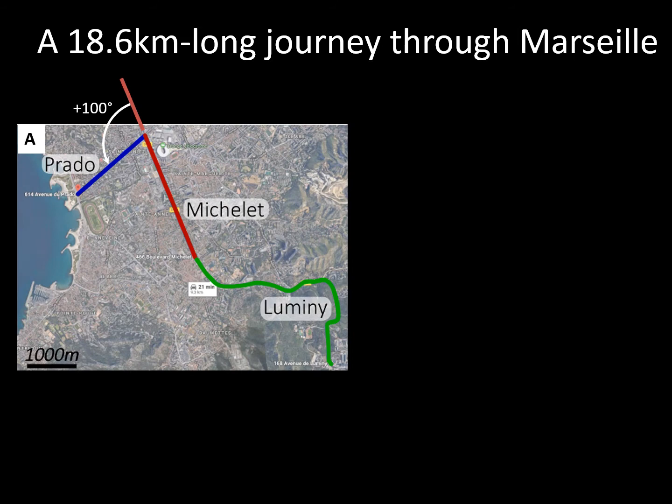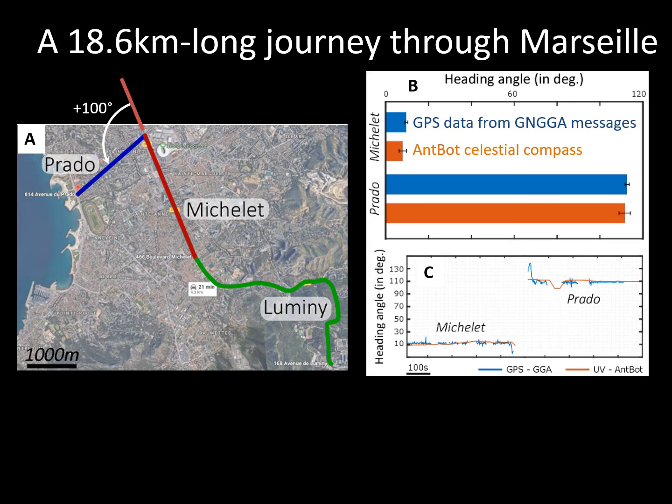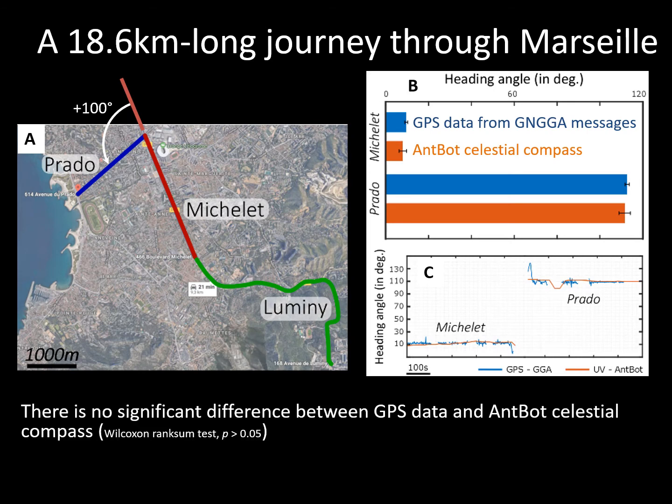In A, you can see the selected 18.6 kilometers long journey in Marseille downtown, comprising straight boulevards to test both the celestial compass and the GPS to measure a steady heading in town. 2 boulevards, Michelet and Prado, are specifically interesting because they are straight and form a constant angle of 100 degrees.